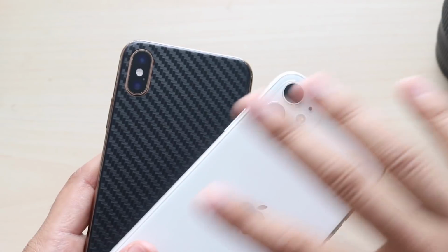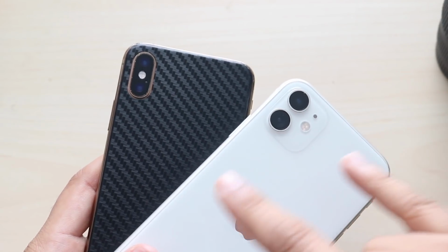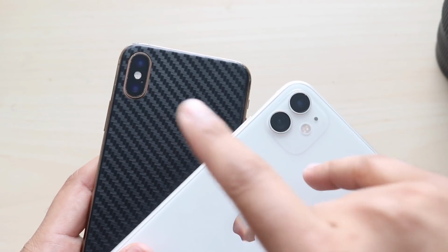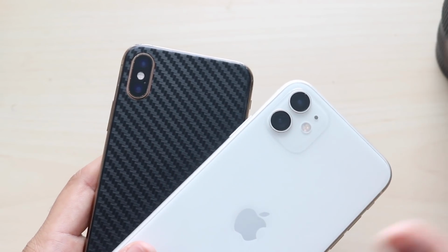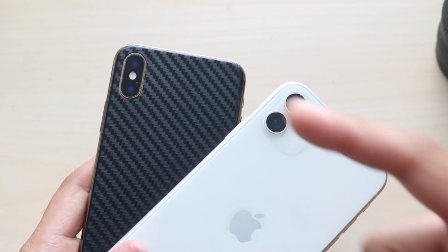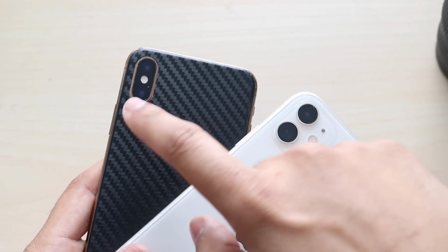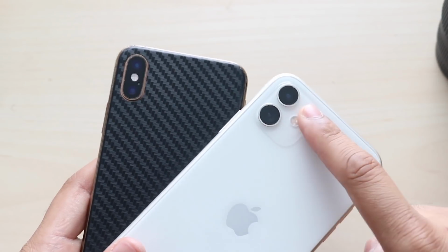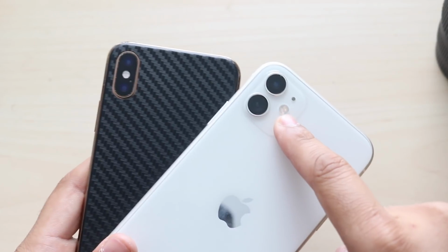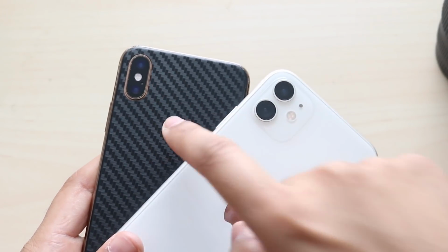Both phones actually have dual camera setups, both with two 12 megapixel sensors. But it's interesting because they both have something that the other camera does not have. And when you combine both these cameras, you pretty much get an iPhone 11 Pro camera. So on the XS, you have the regular camera as well as a telephoto lens. On the iPhone 11, you have the regular camera as well as an ultra wide sensor. So this one does not have a telephoto lens, but this one does not have an ultra wide sensor.